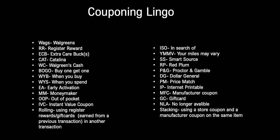And at the same time, if there is a store coupon for that same lotion, you can use that. So two coupons on one item, if it is a store coupon and a manufacturer coupon. So that is just some terms. That's not all of them, but those are the main ones that you will definitely be seeing when you're jumping into the whole couponing world.